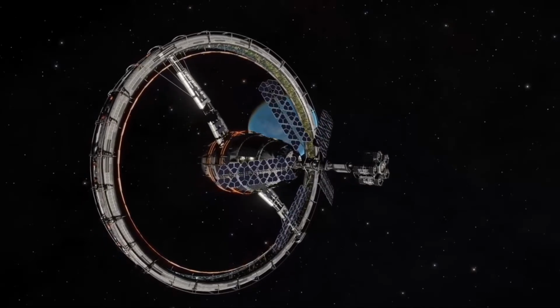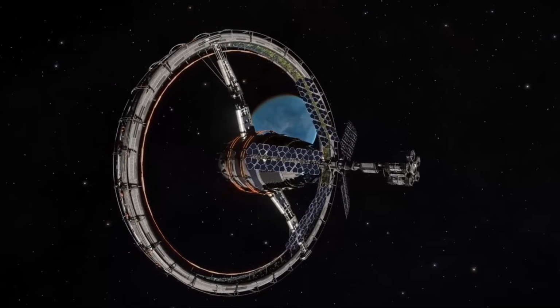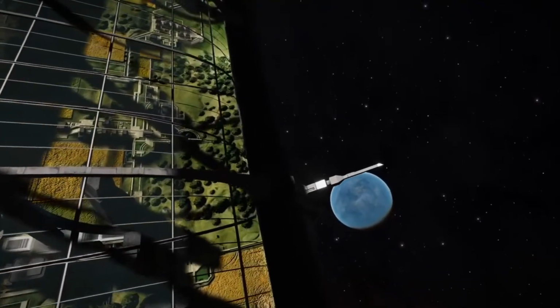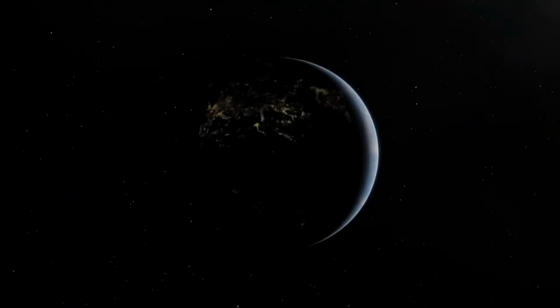In a lot of movies and video games, we see giant space stations constantly rotating to produce artificial gravity. But with real-world physics, is that even possible? What would it be like living on such a station? How different would things be up there?